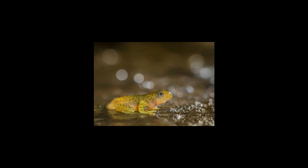Tadpoles hatch from eggs, frog spawn, that are laid in water. After hatching from the egg, a tadpole resembles a fish and breathes through external gills. It is legless and moves with the help of a tail. During the process of metamorphosis, a tadpole develops legs, lungs and other organs, loses its tail and becomes an adult frog or toad.